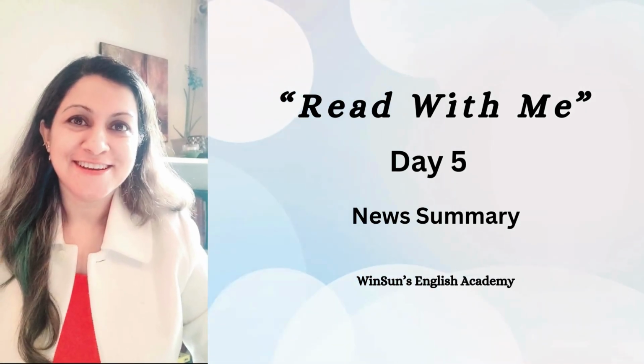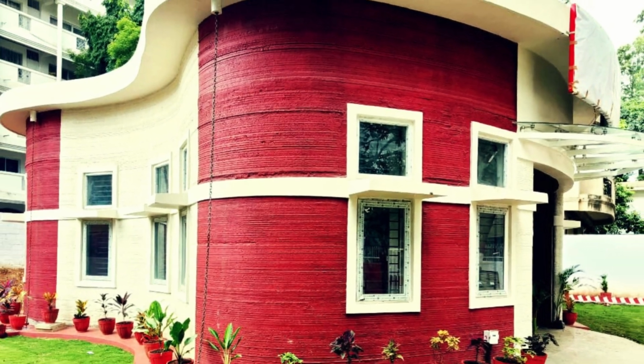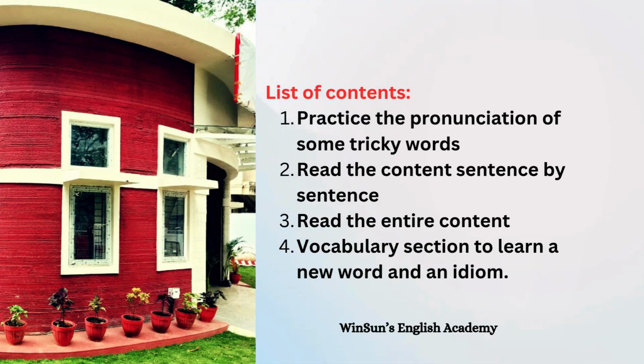Today, we are diving into an exciting news summary about India's first 3D printed post office. Get ready to learn fascinating details about this marvel of technology and innovation. Here's how we'll proceed. We'll practice the pronunciation of tricky words, read the content sentence by sentence, and then read the whole content together to build fluency. Finally, we'll dive into the vocabulary section to learn a new word and an idiom.